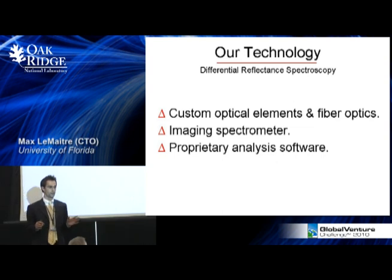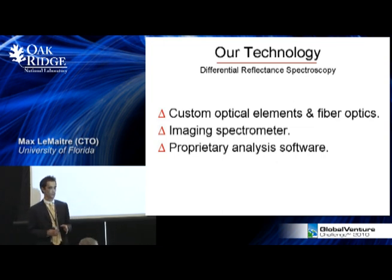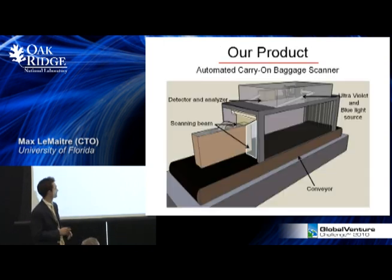Our patent-protected technology is based on differential reflectance spectroscopy. Simply put, we shine broadband light from the deep UV to the near visible. It's reflected off of the surface. It's collected by a custom set of fiber optics and optical elements that transmit that light to a spectrometer. The spectrometer parses that light into spectroscopic data while preserving an image. That's then passed on to proprietary software that uses pattern recognition to analyze this data and then determine what the chemistry is at the surface.